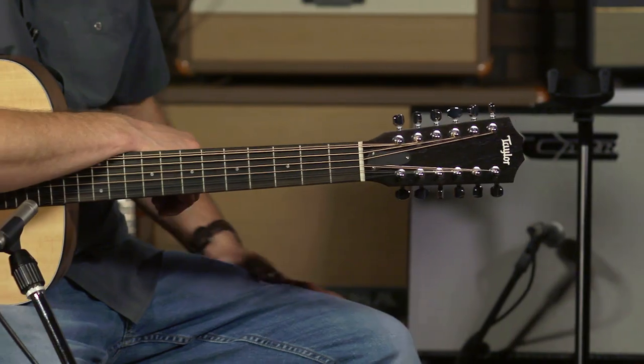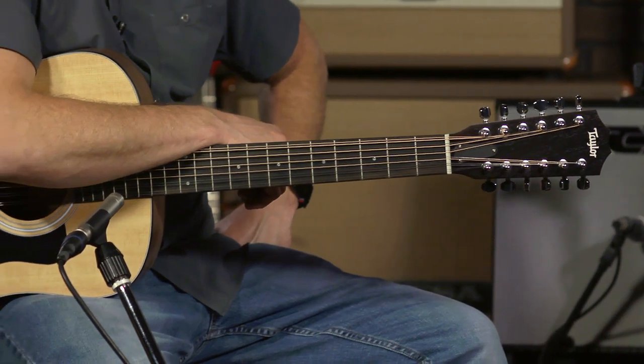And we have a really awesome guitar here, probably one of the best-selling guitars we have in the shop, and it's a 12-string. It's the Taylor 150E 12-string. Yes. And it's pretty amazing.